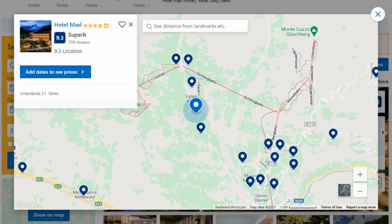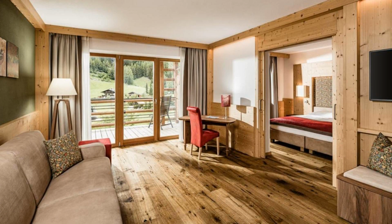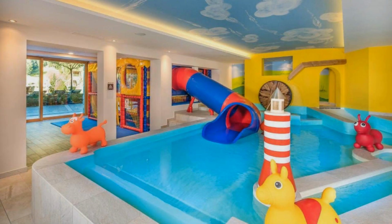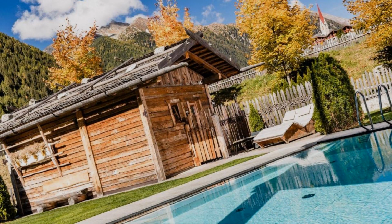Number 8. This is a 4-star hotel. The location of this hotel is outstanding and guests love walking around the neighborhood. Check-in time is 2 p.m. and check-out time is 10 a.m. Guests are required to show a photo ID and credit card at check-in. Pets are allowed in this hotel.